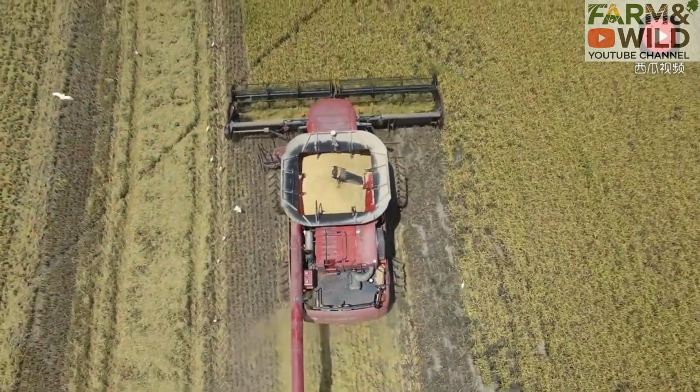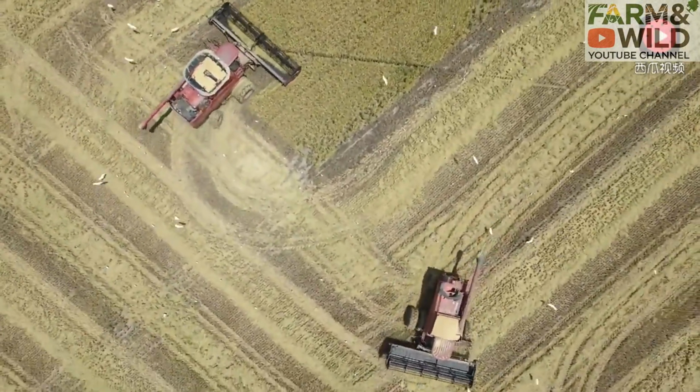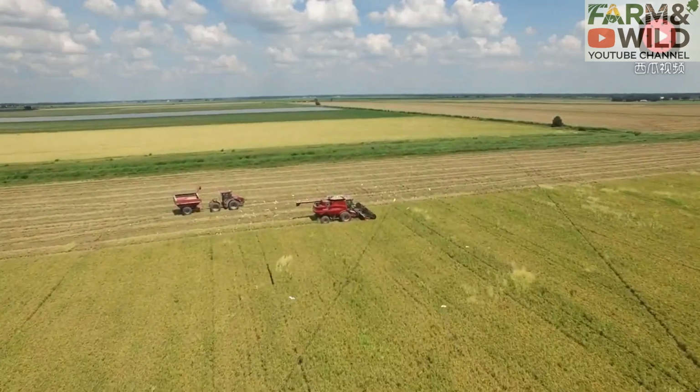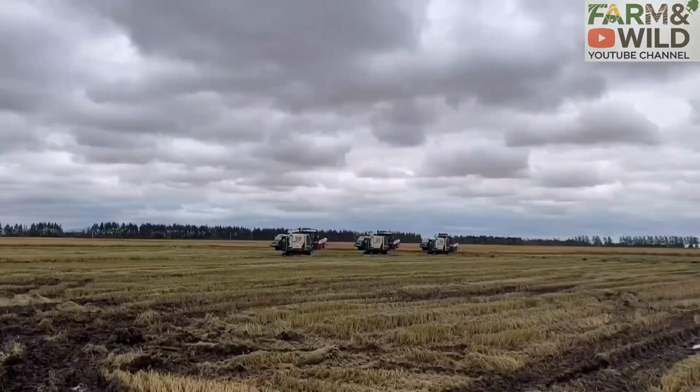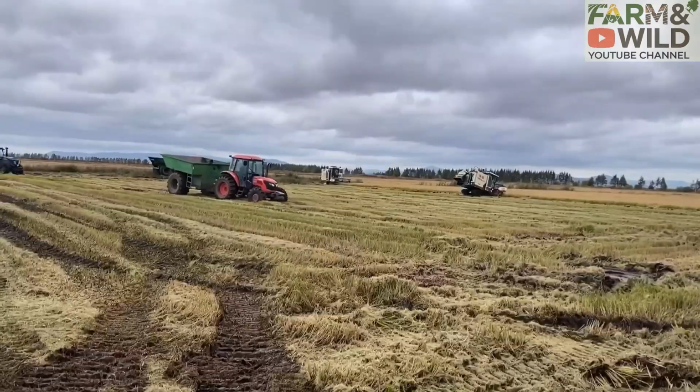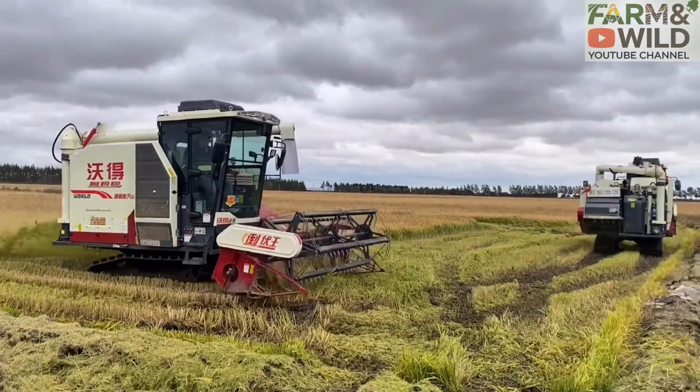Keep watching the video to see how the combine harvester technology works in real life. You'll witness how the harvesting process becomes faster and more efficient, and the benefits it brings to farmers and the agricultural industry. We'll follow the actual footage to gain a deeper understanding of this advancement.